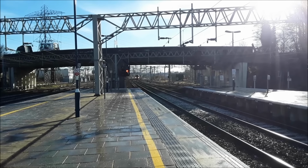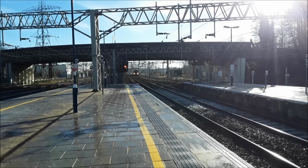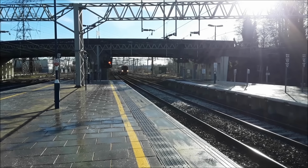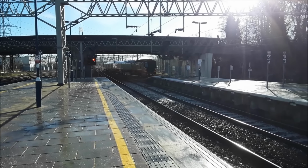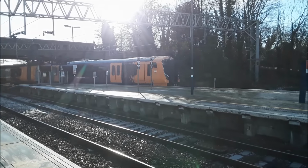Okay, as the irony of a breakdown lorry being taken away on another lorry passes overhead, we have incoming another West Midlands Railway Class 730 EMU coming from Wolverhampton. That'll stay here for a few minutes, then it'll head back out to Soho. 730.005.